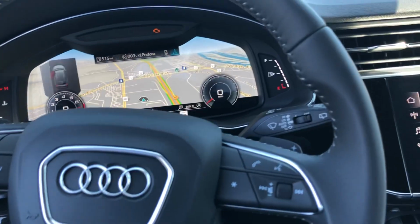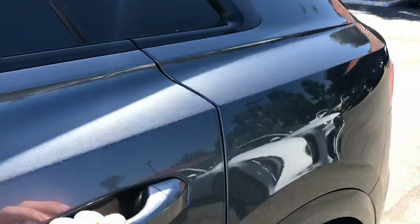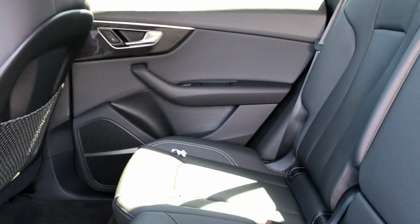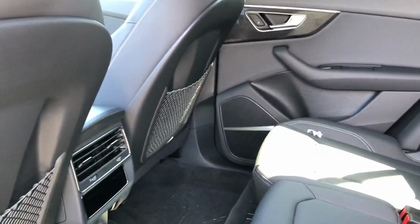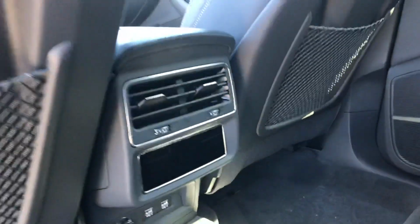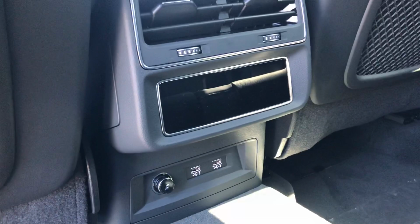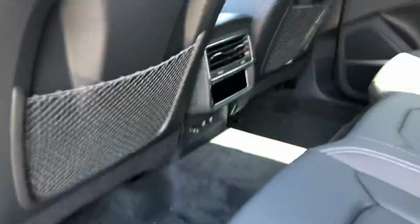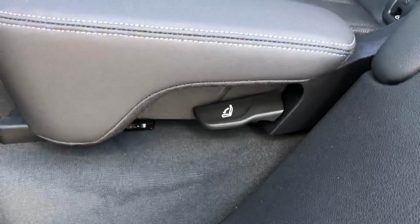Hop in the back seat here to show you guys. Just a quick look back here. A lot of leg room back here. Noticeably more than the Q7, just because it doesn't have the third row in the back. A little touchscreen for the climate controls, and then 2 USBs and a 12 volt down there. So individual climate for the rear passengers. These can recline as well. See down here.